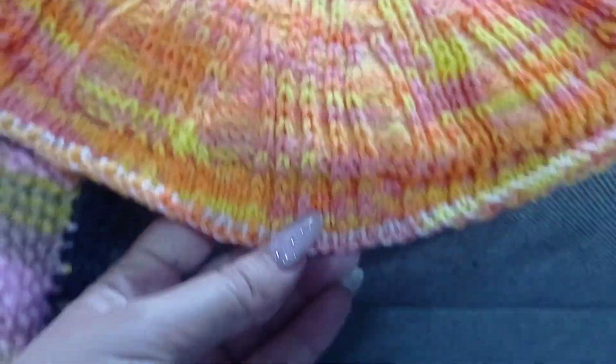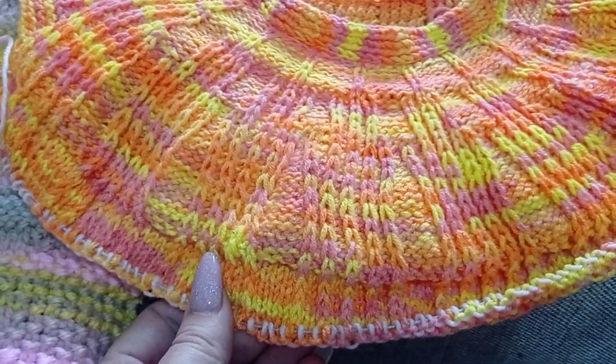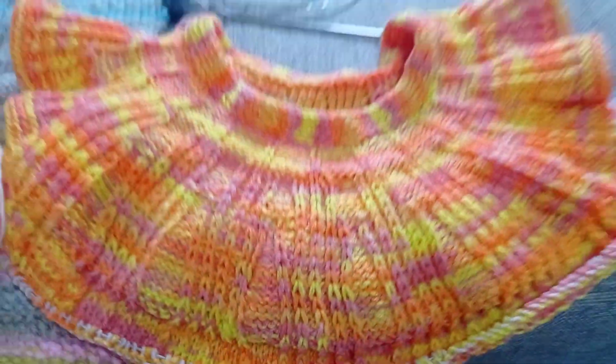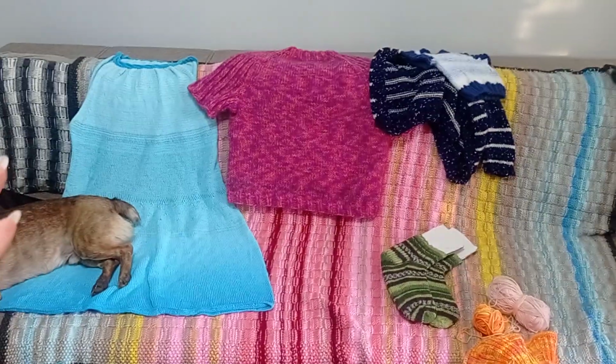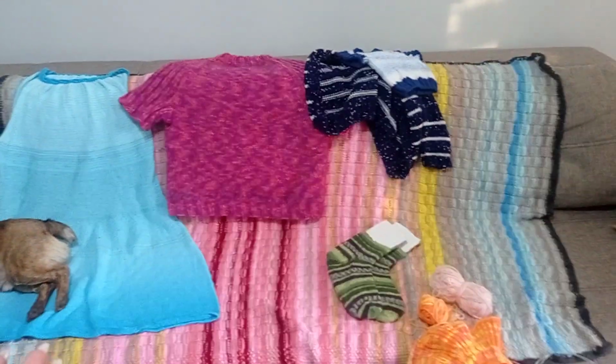Otherwise, I like it. The colors are quite vibrant, and it's the right thing to knit in this heat wave. So this is it. Let me give you another view, plus my dog over there. This is all from our side.